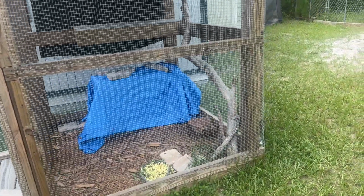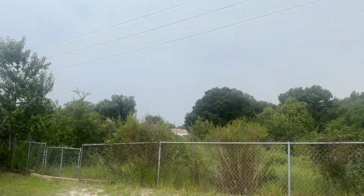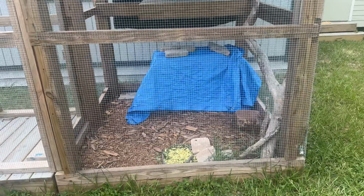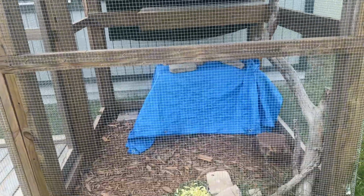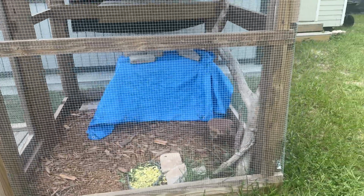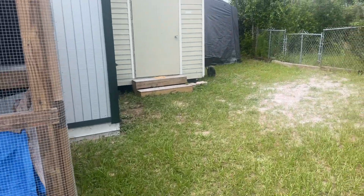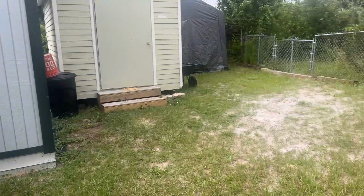Alright guys, Optimus is headed in for the night. He must have heard the storms rolling in. Every time he hears the thunder, he always heads into his house because he knows it's about to rain, and he doesn't like getting wet. But anyone who's living in Florida knows that we need that rain right now to bring this heat down a little bit. It's been super hot.